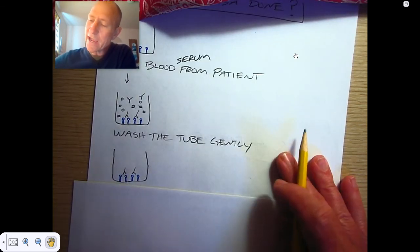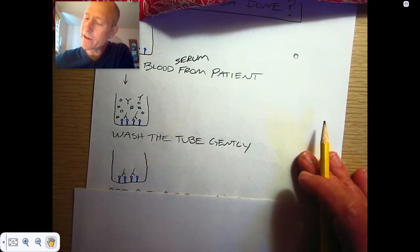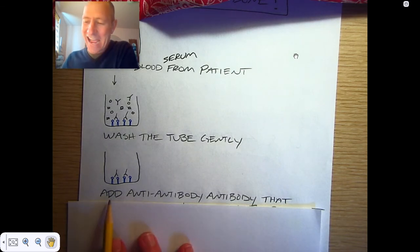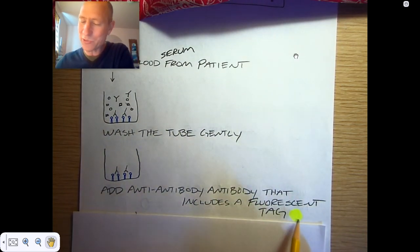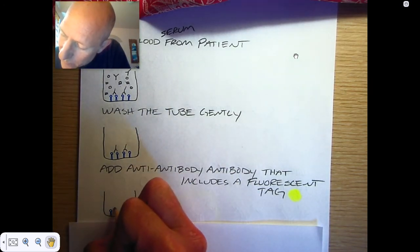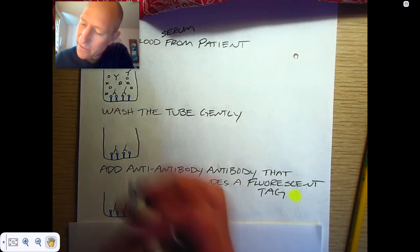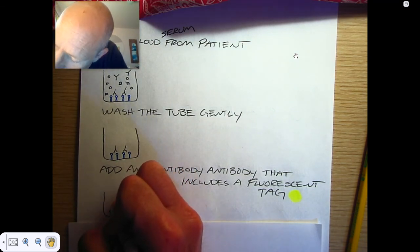So what you're going to do after you have this nice clean system right here with these anti-coronavirus antibodies is you're going to add, I like this part, an anti-antibody antibody that includes a fluorescent tag, which we're going to symbolize with this thing right here. So we got these antibodies from the patient. And then what we're going to do is we're going to add antibodies that we manufactured in the lab, or someone manufactured them for us. You can just buy them, you know. And we're going to add those anti-antibody antibodies.